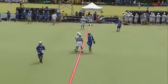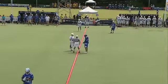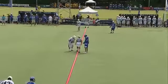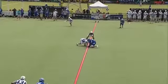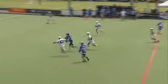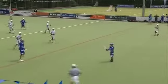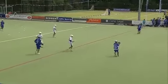Israel, be careful here, they don't get called for delay of game. Scotland are good to go. Israel just make it there in time. Second quarter is about to start. Jesse Kane versus Mark Curry, and Kane wins that one cleanly. The score remains Scotland 7, Israel 0.